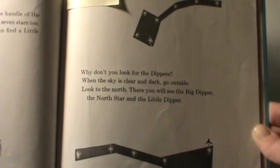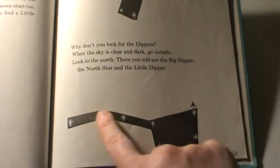What about in this illustration? If this is the Big Dipper, what season would that be?